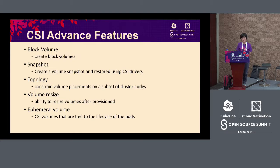CSI supported these storages. Basically, they are mounted as network-based volumes. It's also a distributed topology, so it's sensitive to the network. Under the same network, upon creation, this volume is only suitable for your Kubernetes nodes under the same network. And nodes in some other networks might not be friendly to your applications or not compatible. So it has also optimized the topology support.